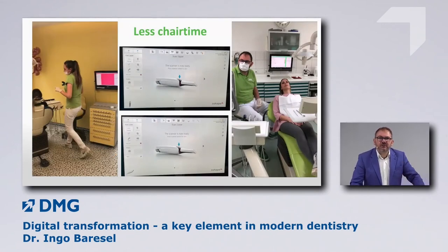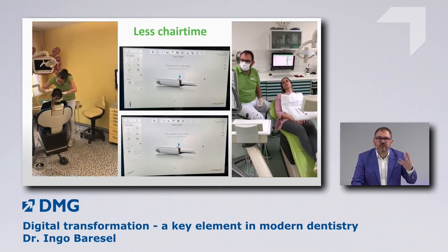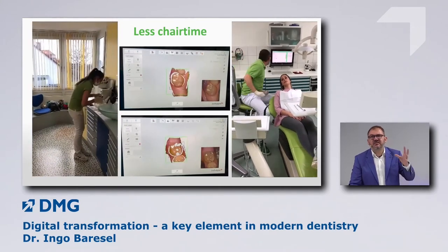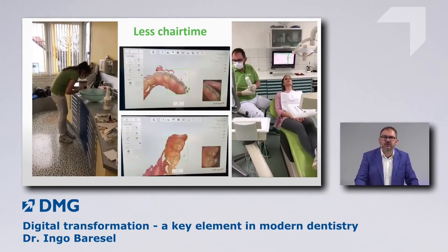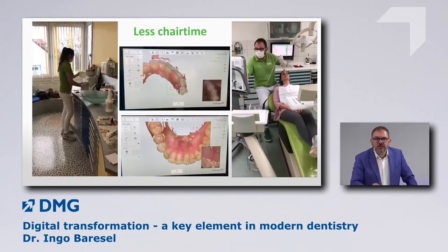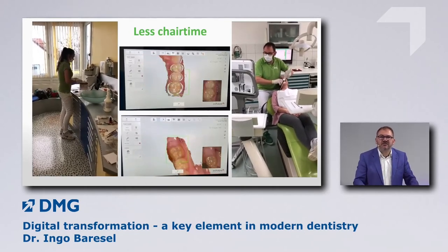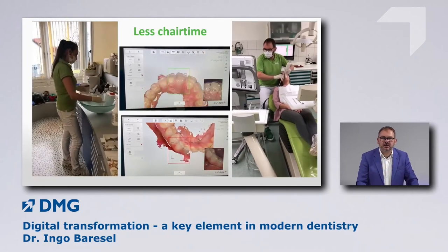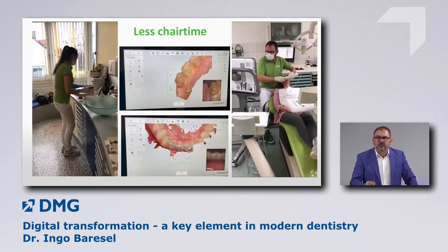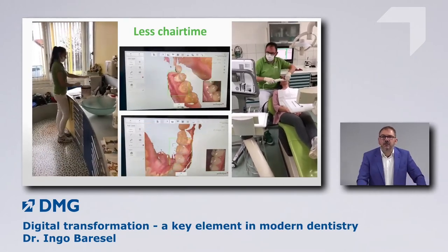And I want to show you a little video. On the left side, one of my assistants will take an impression with alginate. But the same patient, without any assistance, I'm doing an intraoral scan on the right side. And in the middle, you see the real-time scanning window, how fast scanning is.